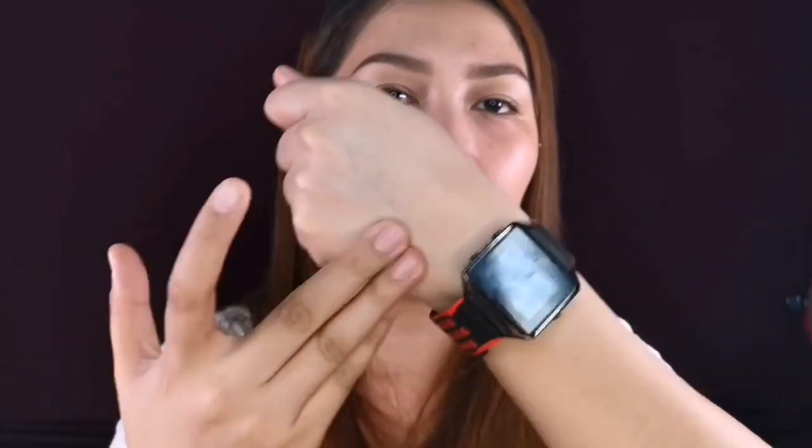Ayan, absorb na siya agad sa skin. Kita niyo ba? And it doesn't smell like anything. Wala siyang amoy. Tama na yun kasi tipirin natin, expensive, no? 995, 30 ml lang. So, that's enough for testing it. What else can I say?